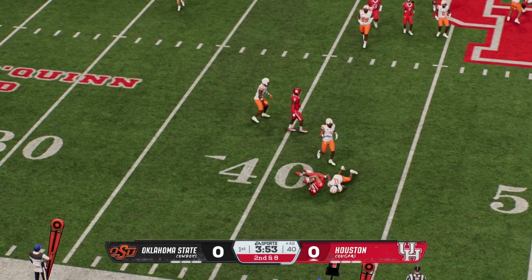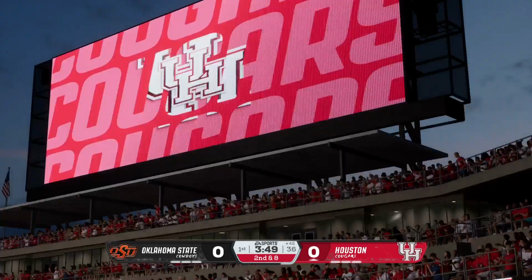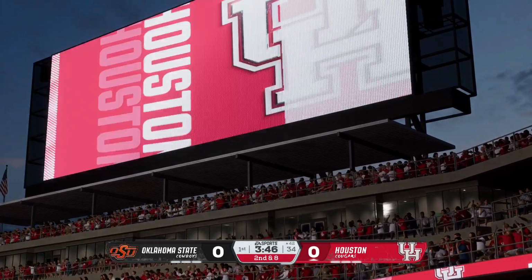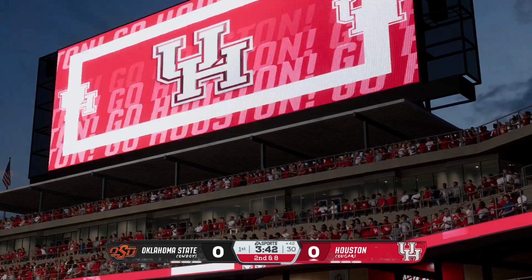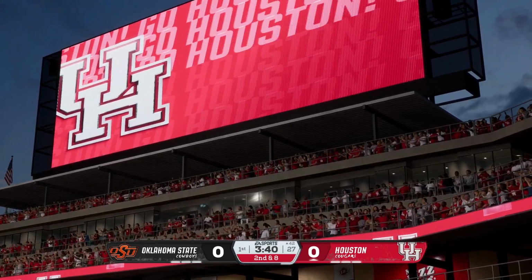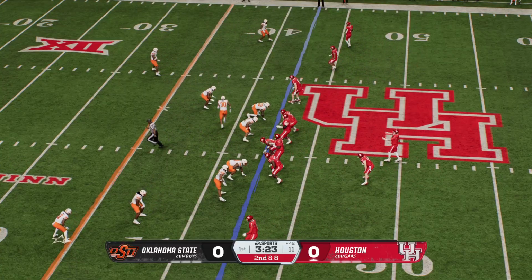Finds his man. It's Johnson. Didn't pick up a lot there. Moved it forward just a few. Great play by the cornerback. He was just way too physical at the point of attack. He beat his man trying to block him, and he tackled that receiver on the screen. So now it's 2nd and long.